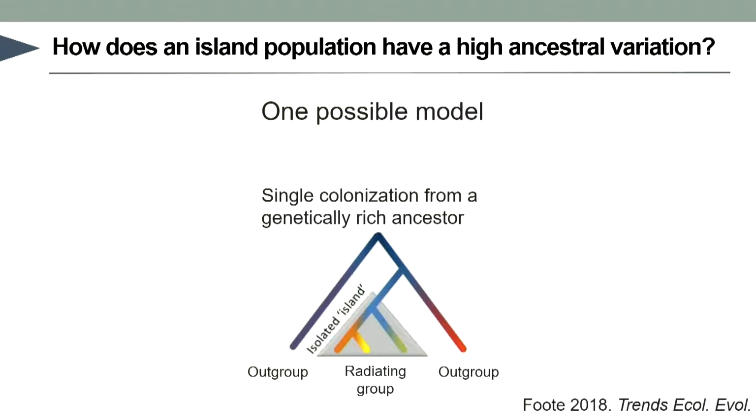Now, the really interesting part about this is how does an island population have this high ancestral population size? Didn't I tell you that going through these colonization events, you go through bottlenecks? So why would this Hawaii population have a high ancestral population size? Well, one possible model is it's just because it happens to be like that. There was an ancestor that was really genetically diverse that colonized the Hawaiian Islands. We call this the single colonization from one genetically diverse ancestor.